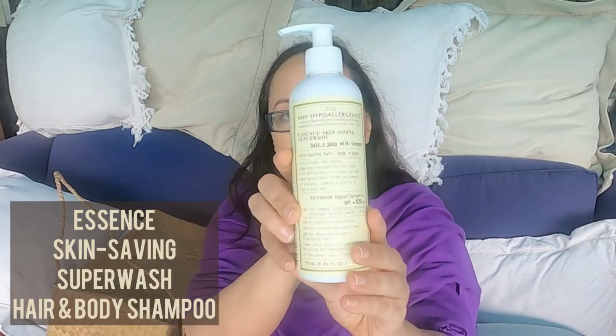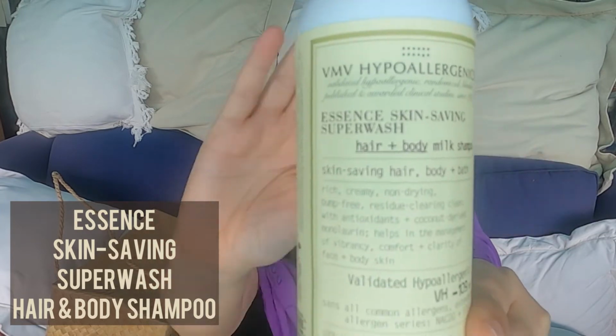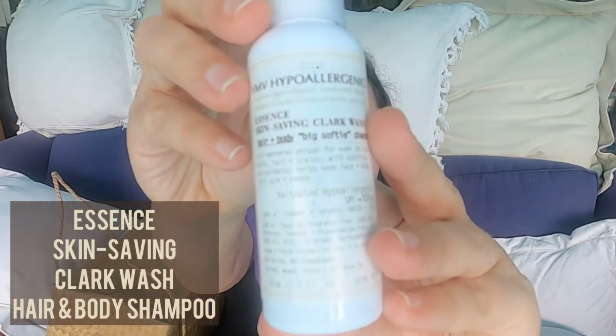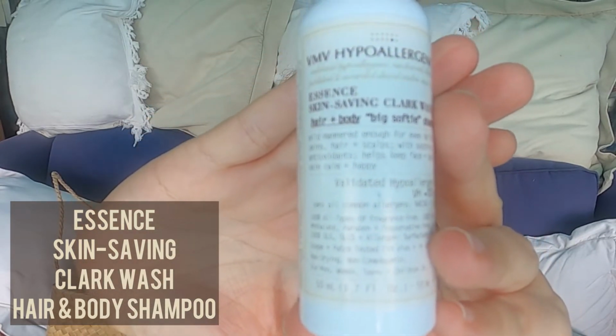So we would recommend the Essence Skin Saving Superwash to be used daily as your hair and body wash. So that would be a shampoo and also for cleansing your body. If you have very, very sensitive skin or a highly reactive skin condition, Clark Wash might be a better option, which is even gentler, again for hair and body cleansing. These two products are fairly unique in that it's relatively hard to find a shampoo that is really fragrance-free, no masking fragrances, no irritating or allergenic surfactants.